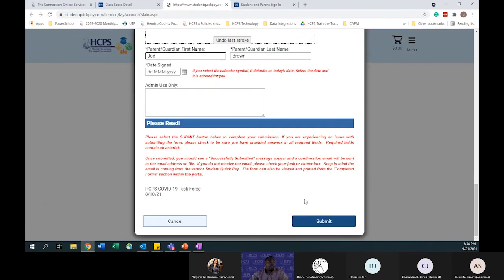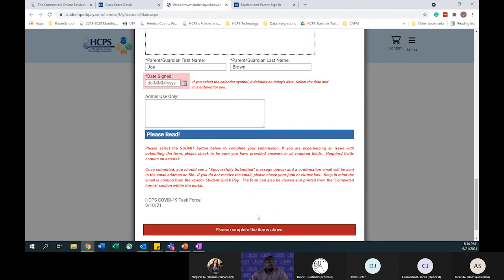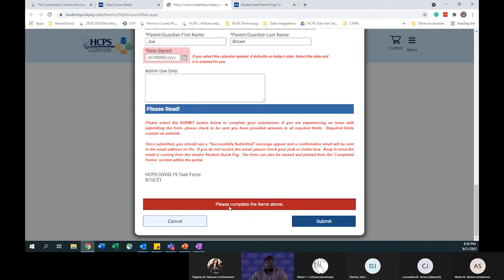So I'm going to submit this form. So I'm going to hit submit. If you were to submit a form and you didn't complete all the requirements of the form, you'll get this button at the bottom here. I did that intentionally so that you could see that. It says, please complete the items above.